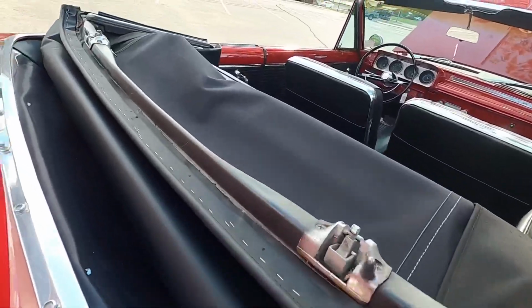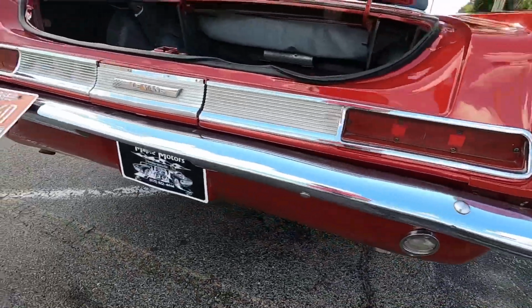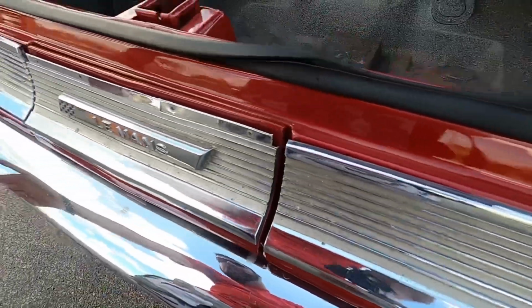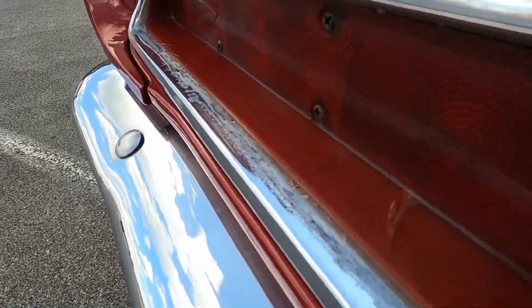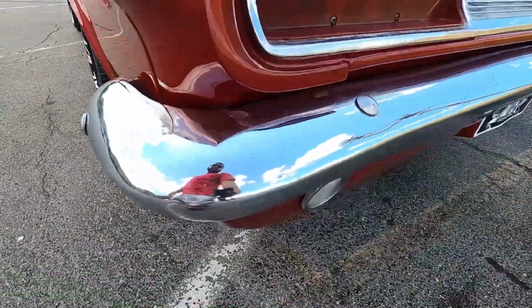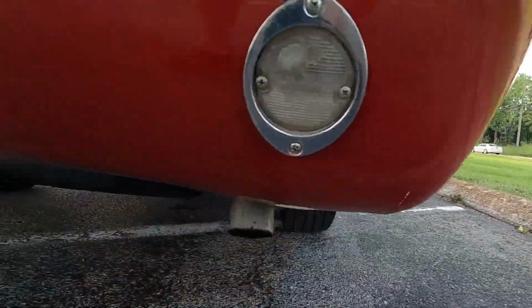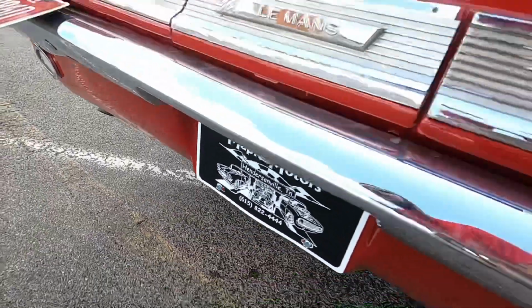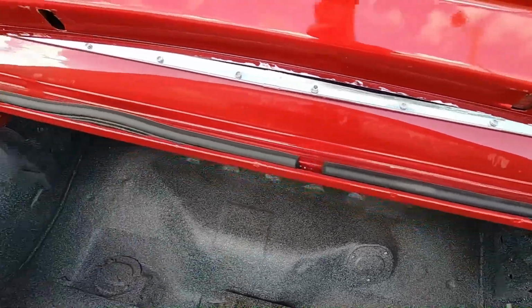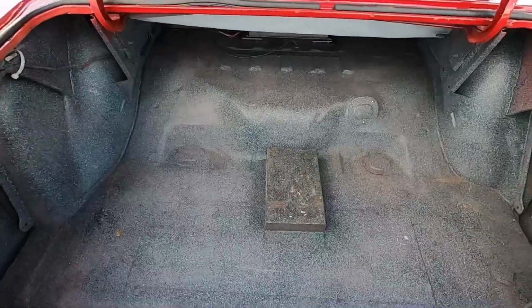Pitting on your trim. Coming up on the back, your trim here. Again, a little bit of pitting, showing age. Back bumper on this one, light scuffs. Dual exhaust coming out both sides. The seal in the trunk looks good. Your jams look good in the back. That seal's been replaced. The trunk itself's in great shape.